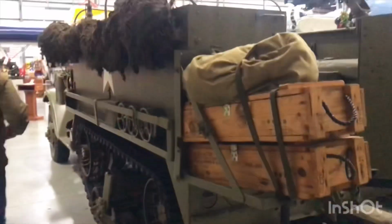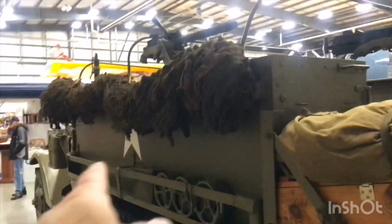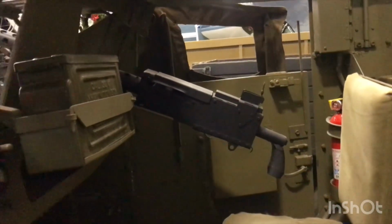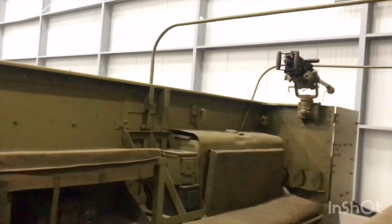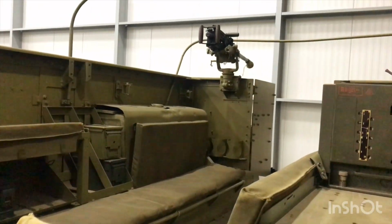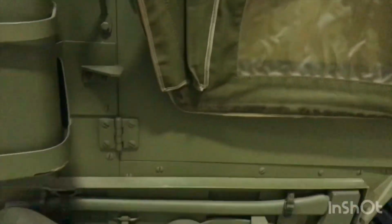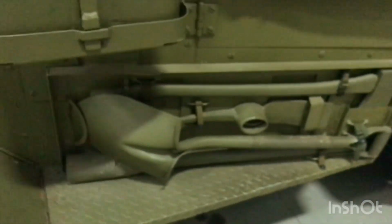Pintle hook on the bottom here. Your ammo and such back here on the back. Some of the, you would throw this across the top, some of the camo. Yep. Your tracks down below. Another little ammo can here. And we'll slip up here to the front. And now you can see that 30 cal 1919 Browning. Take a little look around inside here. Fuel tank back here, right underneath that 50 cal machine gun. And we'll slip outside. And you see some of the shovels, axes, etc.